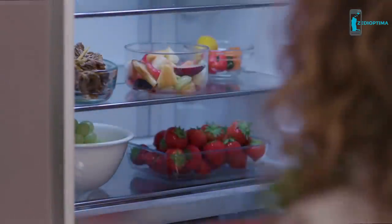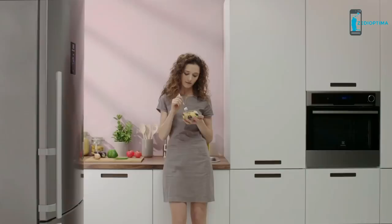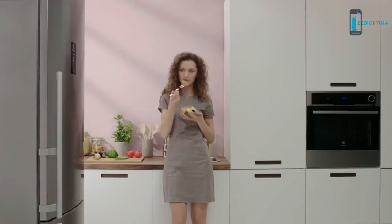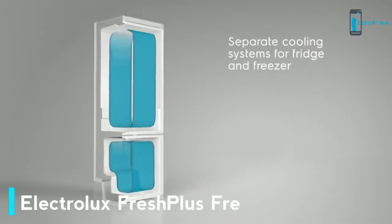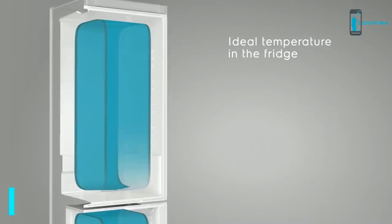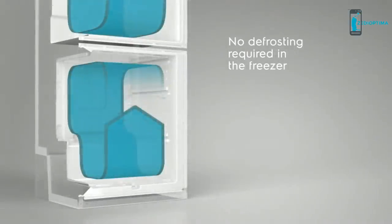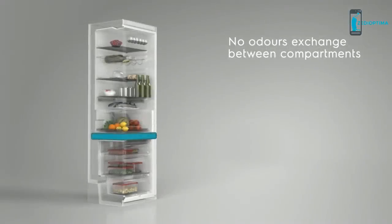How you store your ingredients makes all the difference for freshness and taste. With the Electrolux Fresh Plus Fridge Freezer, your ingredients stay fresher, crispier, and tastier for longer. Fresh and frozen foods need to be cooled differently. Electrolux Fresh Plus with TwinTech uses two separate air streams to ensure the perfect humidity and temperature in both the fridge and the freezer. The result is food that stays fresher for longer.